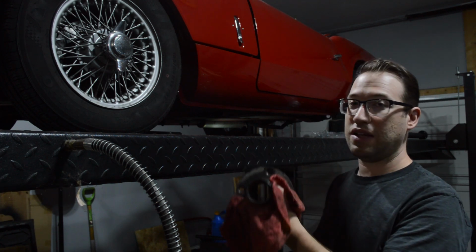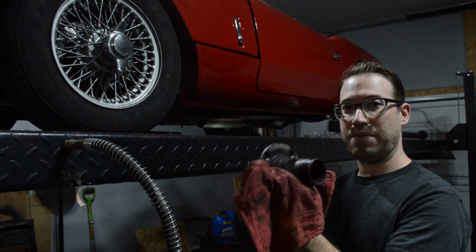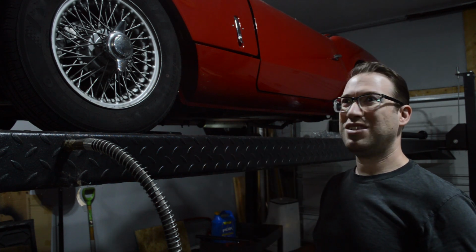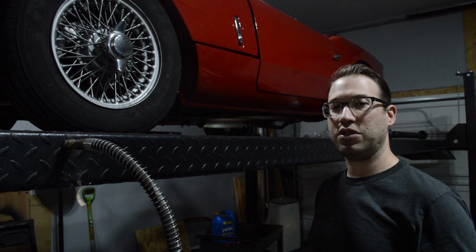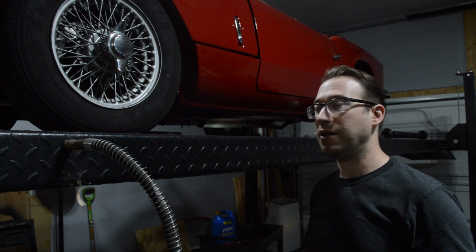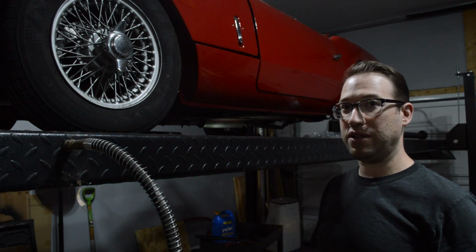So you want to make sure, again, that the wire wheels are tight, make sure that the adapters are tight, and even if you don't have wire wheels, just check the lug torque. Go around it with a torque wrench. Again, routine maintenance, you should be doing this sort of stuff periodically anyway, but it could be the wheels.